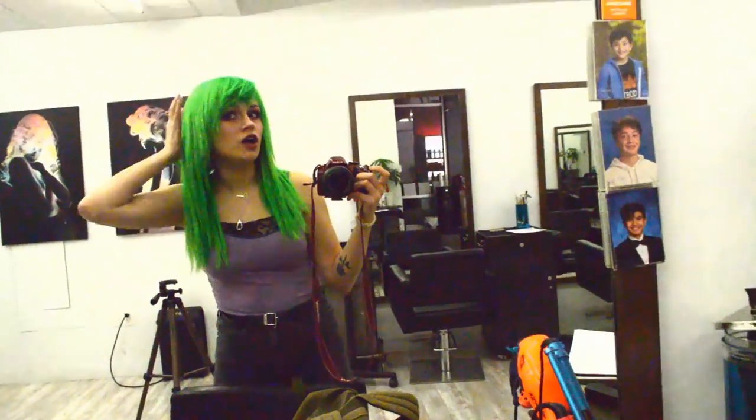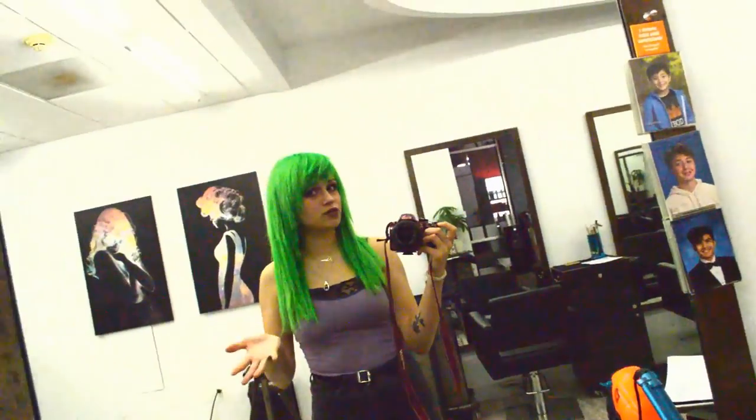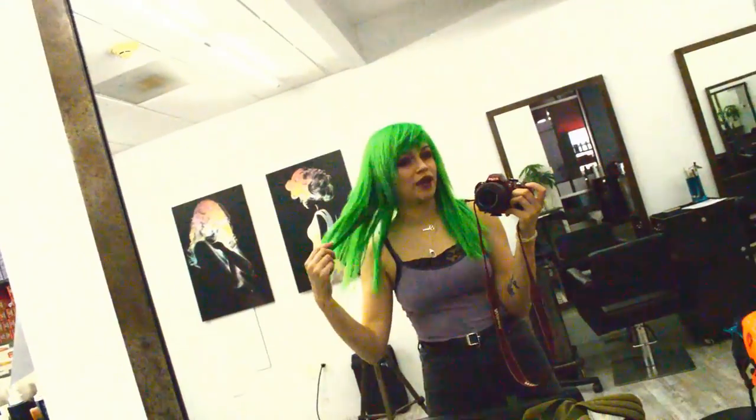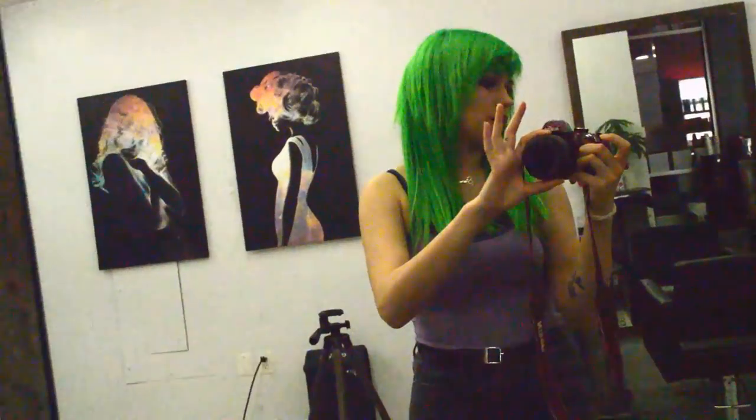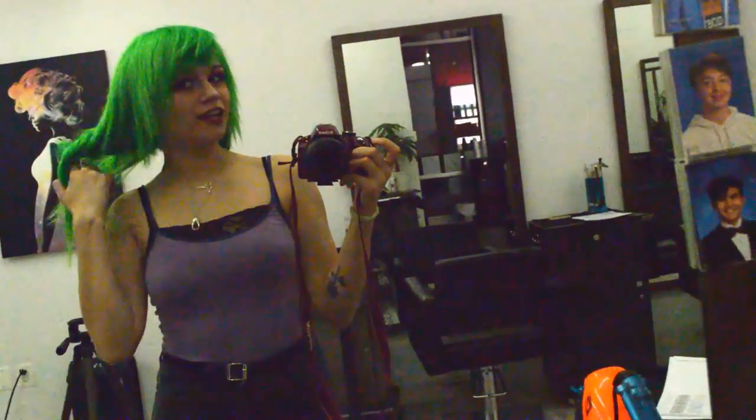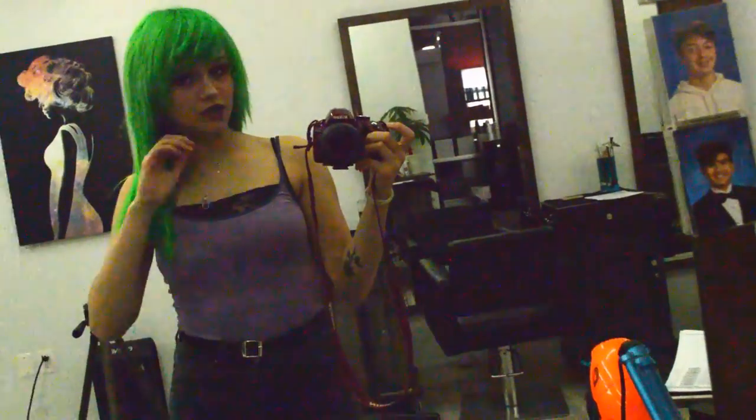Okay guys, so this is the finished result. I colored it all, I flat ironed it all. I'm probably gonna wear it wavy most days because that's how I feel comfortable with my hair. This is even a little bit longer than I am comfortable with, so I might trim it up one more time. I don't know, I haven't decided yet. It feels really good. It looks really consistent, the color.